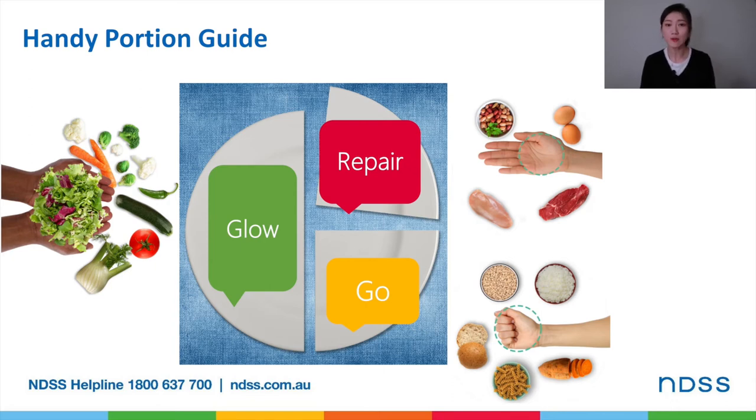For people who are aiming to work on small steps of improvement, or for people who are very active, you may need more carbohydrates or more repair proteins, and for people who want to gain weight, you would definitely want to include more carbohydrates and proteins for extra energy. You can always have your own variations, depending on your current lifestyle or your health goals. However, it is encouraged to have at least a third of the plate coming from the glow foods.